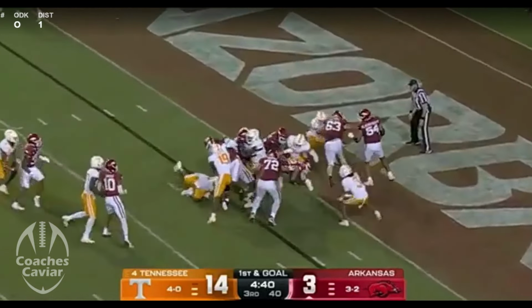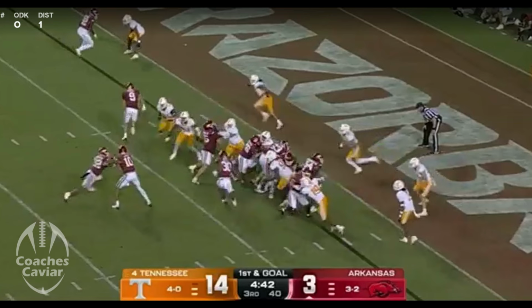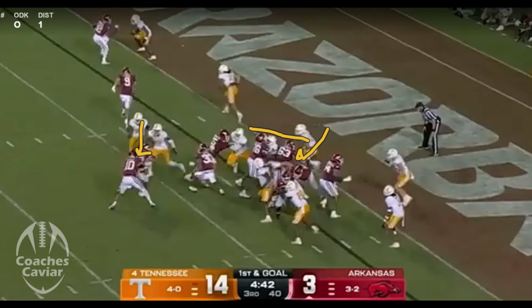All right, so right here, the linebacker should not be having to work over the top, which this guy right here, he's working over the top. He should be fitting inside. He should be fitting this gap, and then he's sitting for the quarterback.